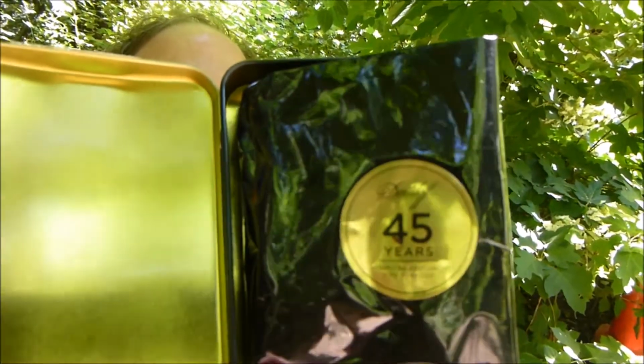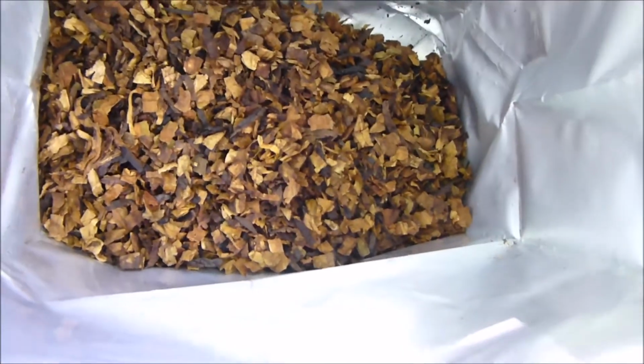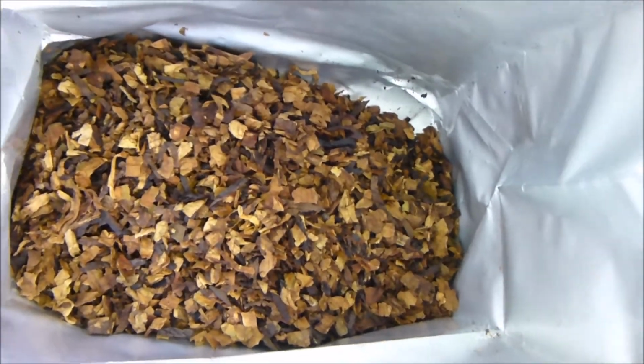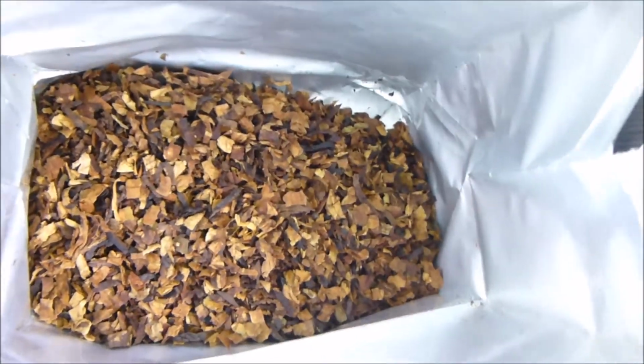It comes in this nice pouch inside, sealed. It's kind of dark here. Let me see if I can show this to you. Let me do this. See if you can see that. It's kind of a coarse cut, chopped with lots of different color tobaccos.